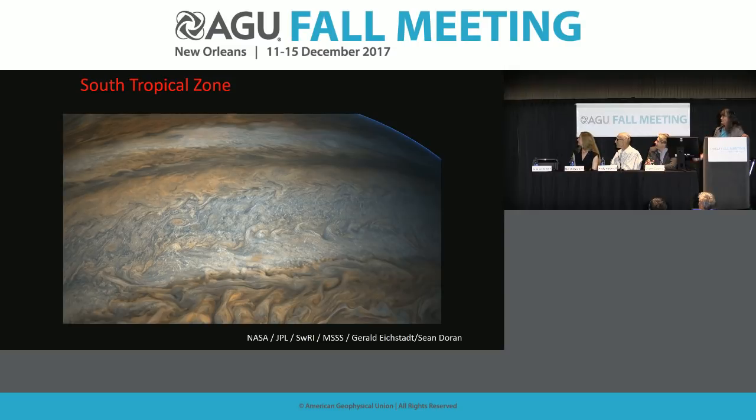This is another Gerald and Sean contribution. I'm honestly quite partial to their color scheme. These are stretched colors. They allow us to see things that are actually in the original data, but that don't really come out so easily to our eyes. When you stretch the color a bit, you start to see a lot more detail in the clouds. And my favorite thing about this one are all the little white pop-up storms.